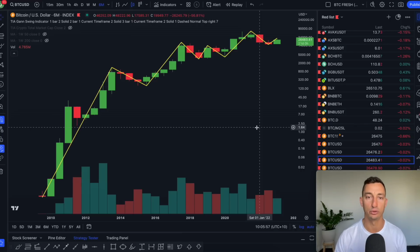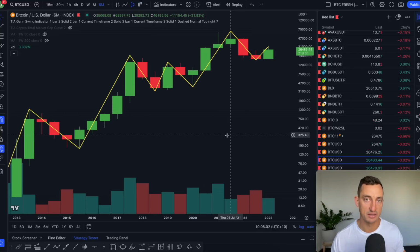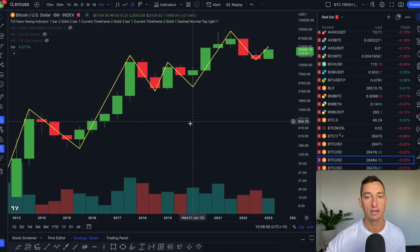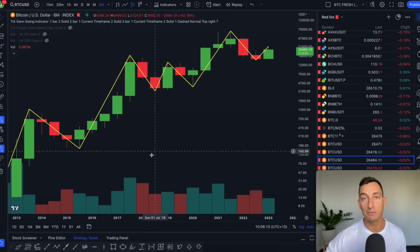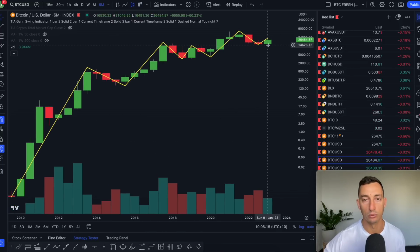I understand there are still going to be bears out there. This is just part and parcel of the game. Okay, but if we just look at the data, put the bias aside, put the economics aside, and look at the clean data from the chart that is telling us a bull market is on, then we can start to look at BTC and look at our 6 monthly bars and candles here as well.